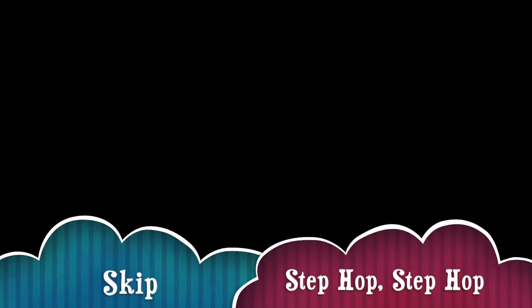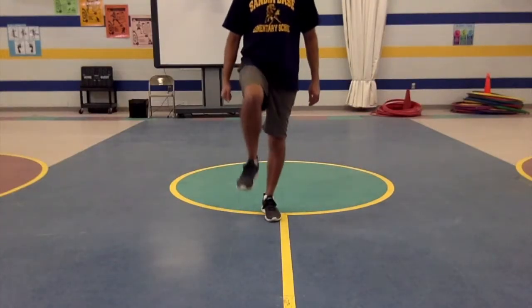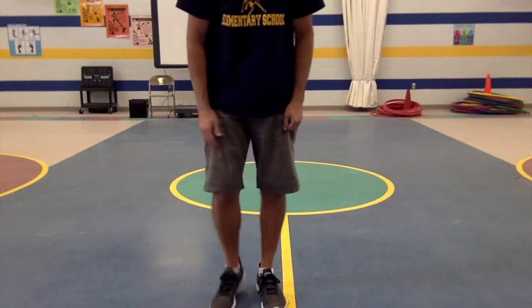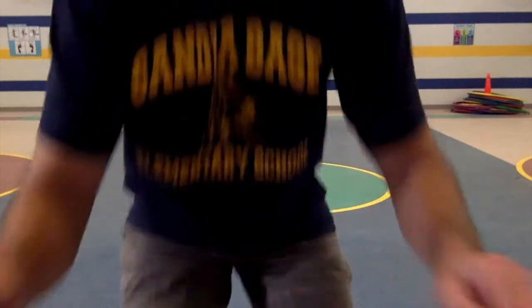It's time to skip. Okay, this song is going to have some rhythm, and you're going to skip to it. Last time you did an awesome job of skipping. Don't forget, your knees have to change as leaders, okay? Step, then hop, then this leg steps, then hop, okay? Step, hop. Your knees have to change as leaders, okay?